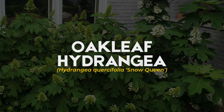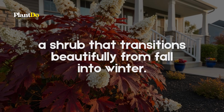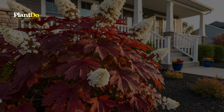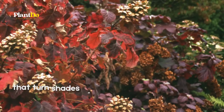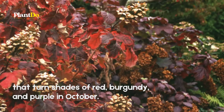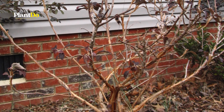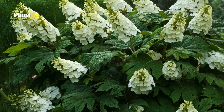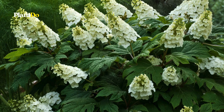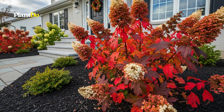For number 5, we turn to oak leaf hydrangea, a shrub that transitions beautifully from fall into winter. This variety produces large, deeply lobed leaves that turn shades of red, burgundy, and purple in October. At the same time, its exfoliating bark provides texture and interest once the leaves drop. In summer, it bears large white flower clusters, but in fall and winter, its foliage and bark take the spotlight.